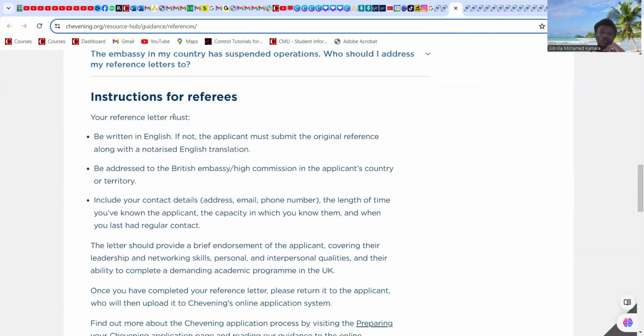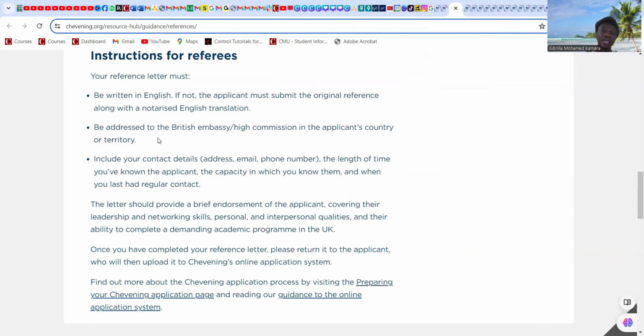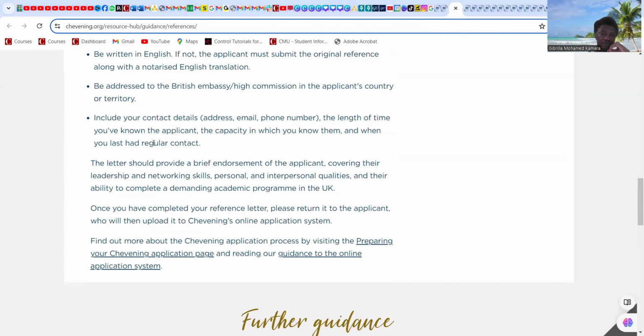Note that. Now, instructions for references. Your reference letters must be written in English. If not, the applicant must submit the original reference along with the notarized English translation. Be addressed to the British Embassy or High Commission, rather, okay, in the applicant's country or territory. So note this one. So the address to, you write British Embassy or High Commission, you put the address in your home country where the embassy is.